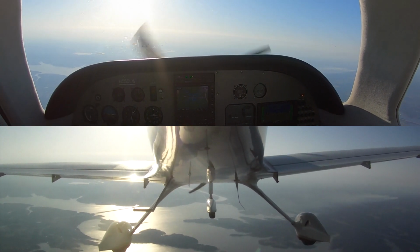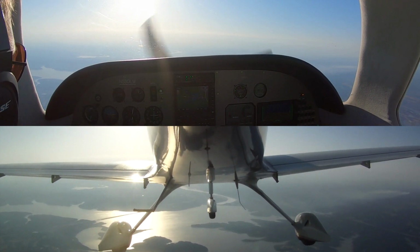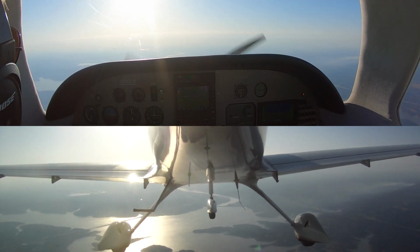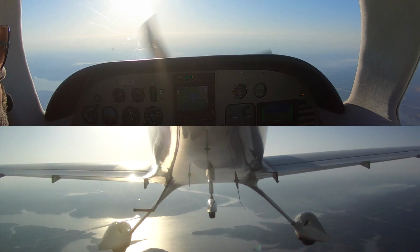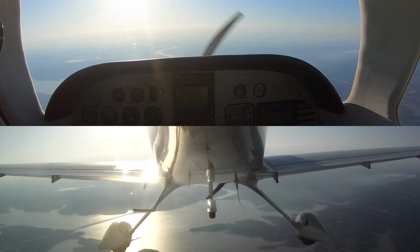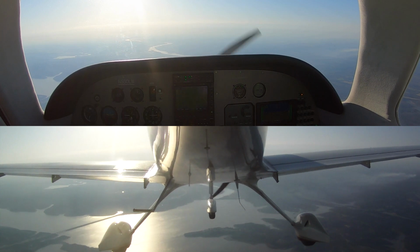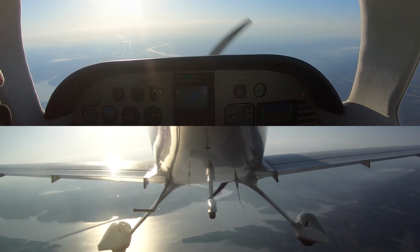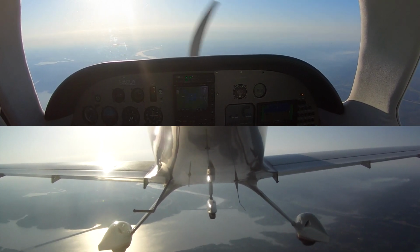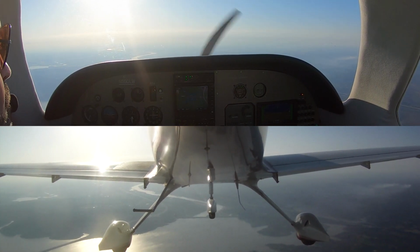Pogue traffic, experimental 550 Lima Whiskey, 9 miles to the southwest, inbound for 17. Do some touch and go traffic pattern work. Pogue traffic. Landing light on. Pull rich.